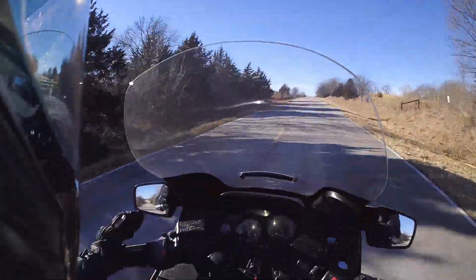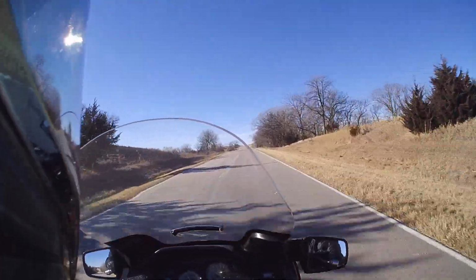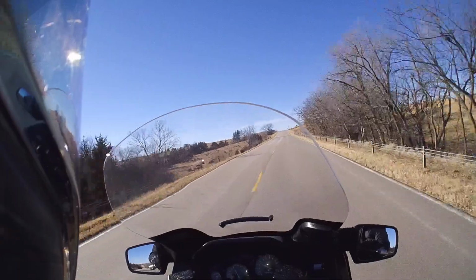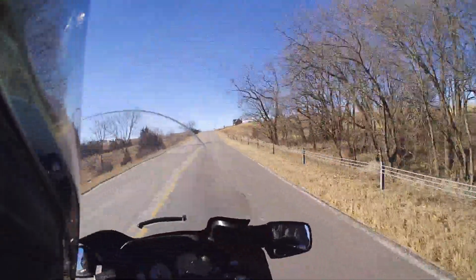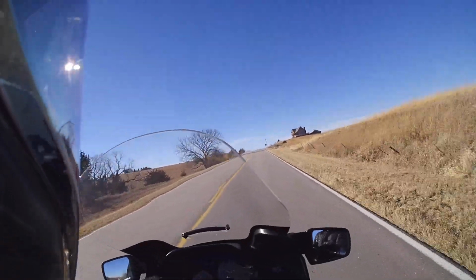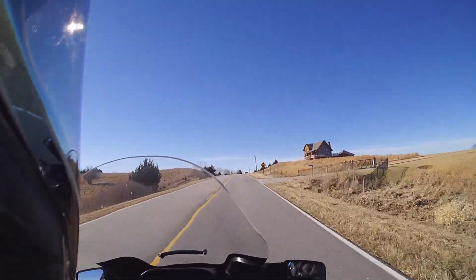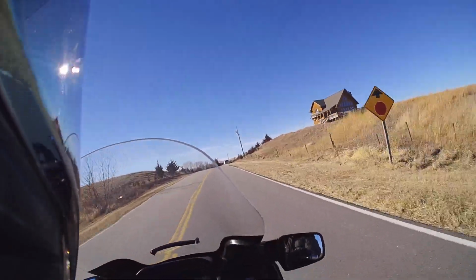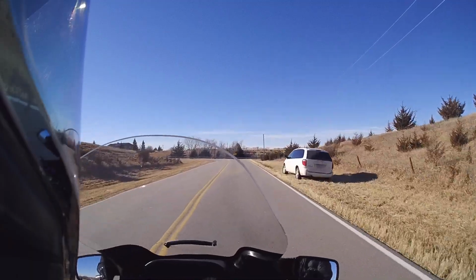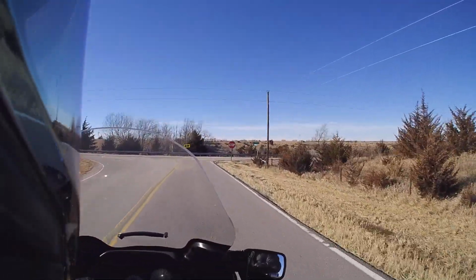I've been on about three 100-plus mile rides on it since I got it, and I just like it. I'm trying to think. It's not the way it sits or the way it rides, but just the amount of enjoyment I'm getting. It almost goes all the way back to my VFR 800 days. The VFR was sportier, so it's not apples to apples, but what is apples to apples is just the amount of joy I get riding it.